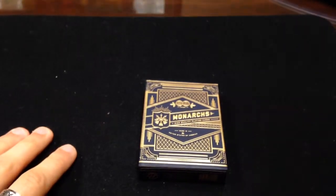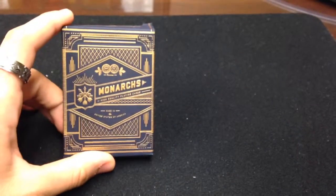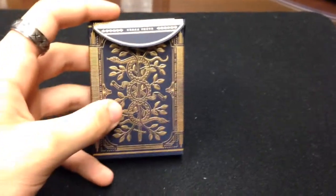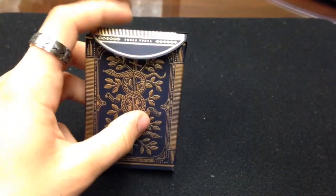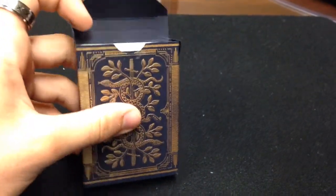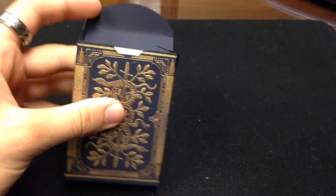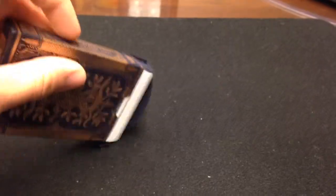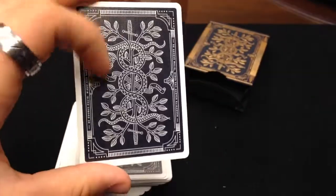So moving on to number one, y'all probably saw this one coming. Of course, Theory 11 Monarchs. In my opinion, the best back design ever made, even over the Split Spades deck. The reason the Split Spades deck wasn't in my top 5 is because of the handling. I've gotten several decks, and they've all been a really loose card stock, and I haven't really enjoyed doing Magic with them, quite honestly.